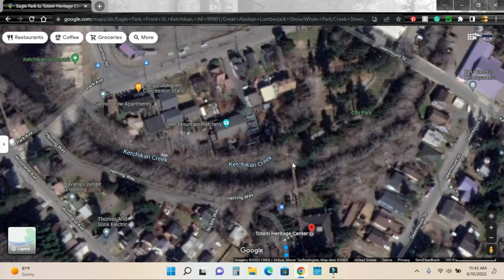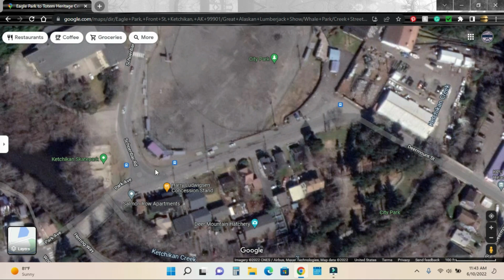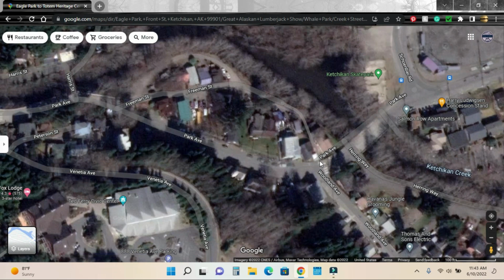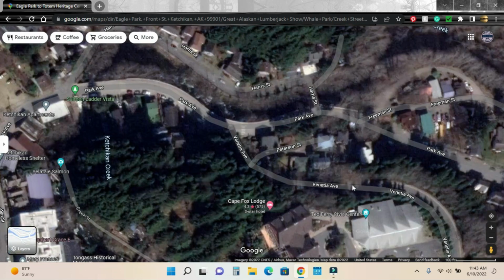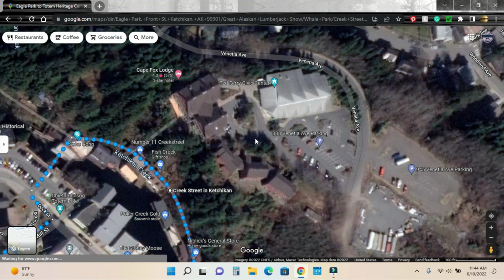And this is a little bridge. So when we left Totem Heritage Center, we actually went back that way. We crossed this little bridge, explored City Park area, and then came out to Park Avenue. This was where we dropped a coin so the boy could fish. We continued along Park Avenue until we got to Venetia Ave, where we took the really steep hill to the really steep set of stairs that gets you up here to Cape Fox Lodge. And this is where we got those really cool shots of the totems. They're right in here.